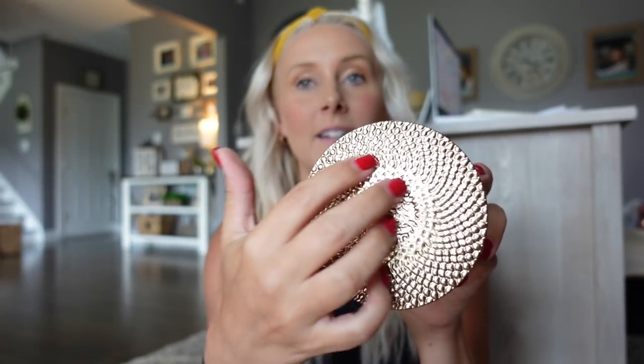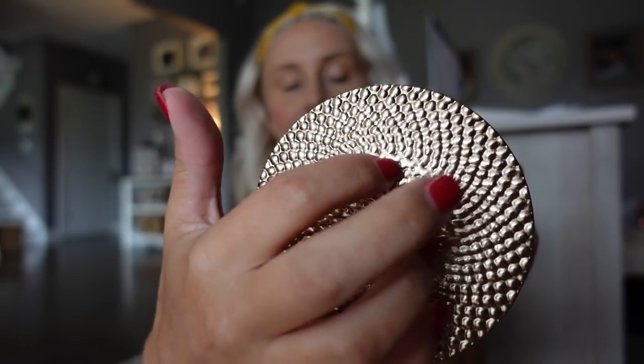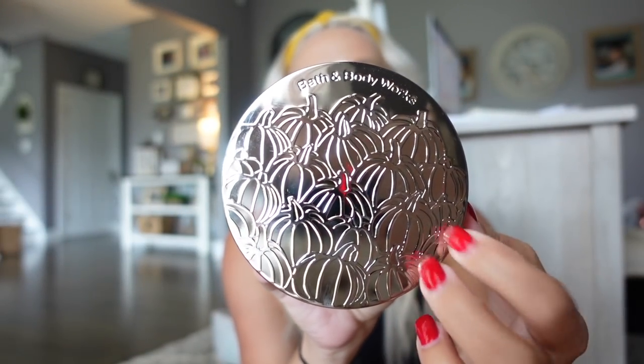It's not my favorite, but it's good. I think I'm going to like it. It smells like cake. We'll see when I burn it, but I like the top of that too. It's really pretty. Here, wait, listen. I'm going to do some ASMR. The lid for the vanilla pumpkin is pumpkins. Isn't that cute? Okay, so that's all I got.